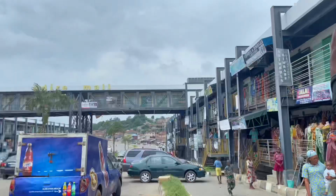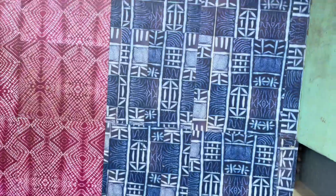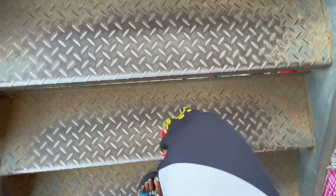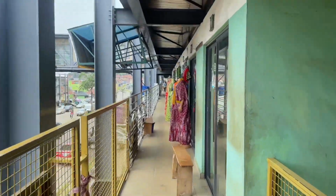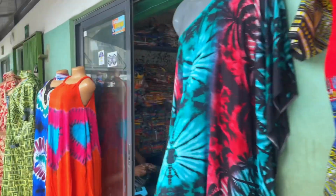This is what it looks like at first glance. I was just trying to do a video of the whole place, and then I went up the stairs and they had this beautiful design. I went up because I wanted to see what it looks like from above, and the view is breathtaking. Oh my god, there are still some shops that are free, so if you can, come and get one and start selling. Anyways, enjoy the view.